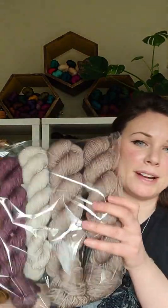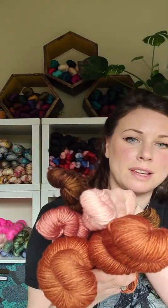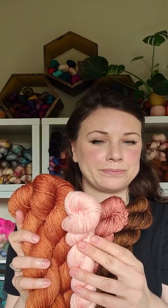And then I've also got a couple of kits for that shawl in my new colourways, so that's one of them there. And then a lovely dusky pink and terracotta combo is the final one.